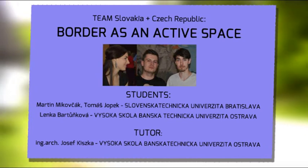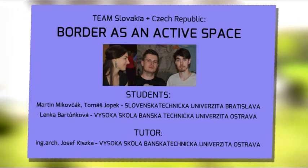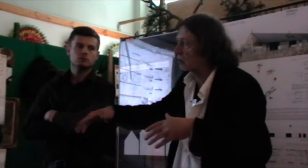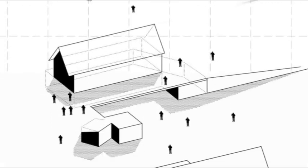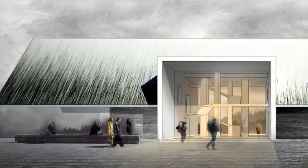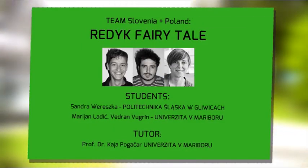Team 2, Border as an active space. Political borderlines create a network of nobody spaces in contemporary Europe. They used to separate nations, but now they could connect cultures and traditions. The checkpoint has the capability to be a center of international contacts in micro scale. The main aim of the project is to create a multifunctional building with a symbolic gate hall open on both sides of the borderline. Team 3, Reddick Fairy Tale.